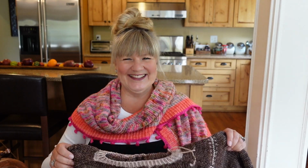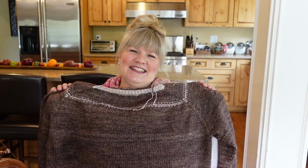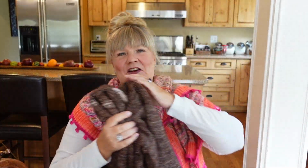I put a lot of notes on this one. Not just day by day what I did, how much yarn I used, what I did differently than the pattern, how I fixed things. So I basically wrote a book. Ridiculous. But I absolutely love knitting this. I can't wait to wear it. And so that is what I finished working on.